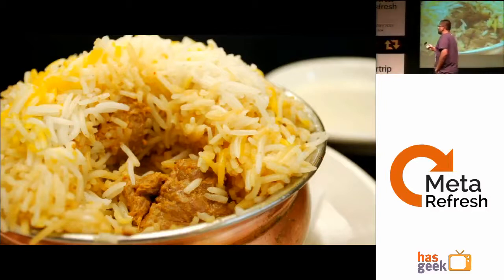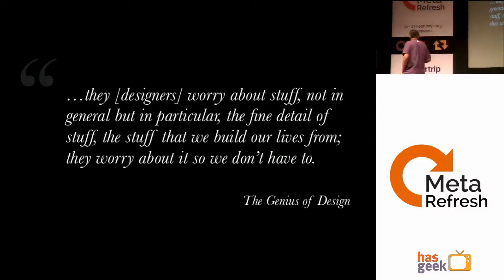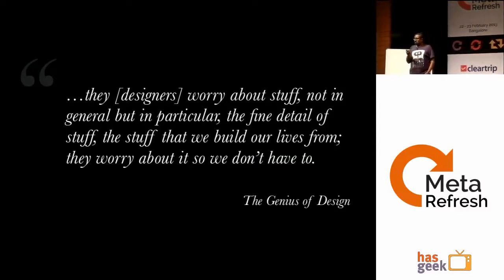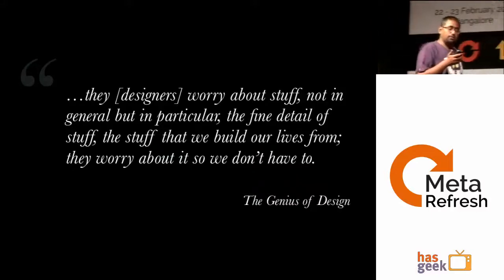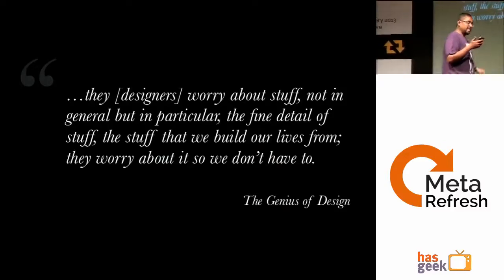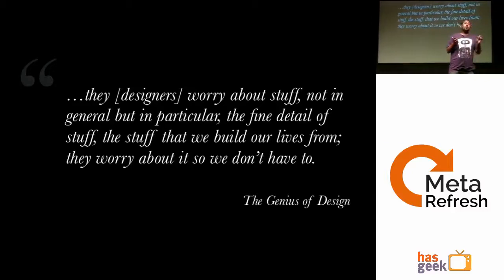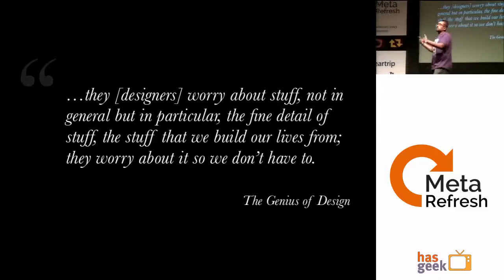So from here, I'll come a bit into the designers. The Genius of Design talks about what designers do. And I really like this definition. It says they worry about stuff, not in general, but in particular. The fine detail of stuff, the stuff that we build our lives from, they worry about it so that we don't have to. And we, in this case, is obviously the users, people who are using the system.